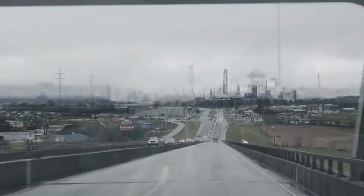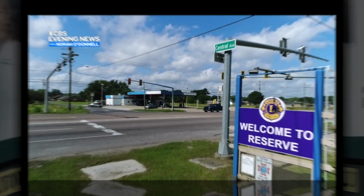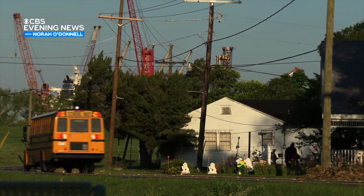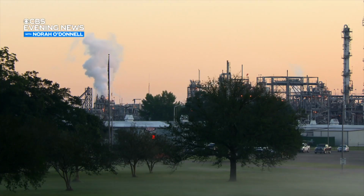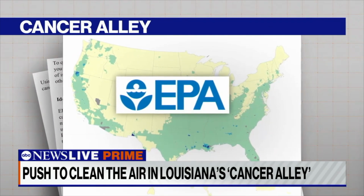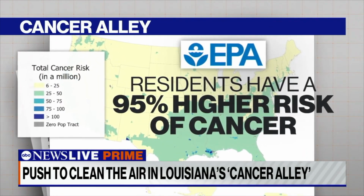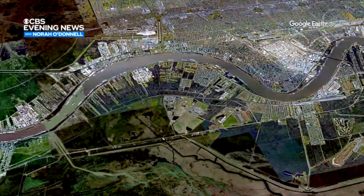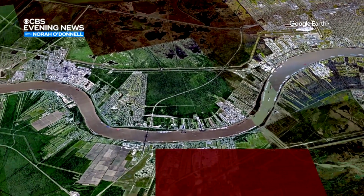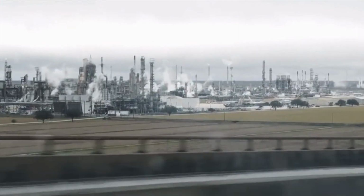That's some heavy lifting. But did you know that there's also a dark side to this port's history? The port is part of a section of the Mississippi River known as Cancer Alley. Life in Reserve, Louisiana, a town of 10,000, the Environmental Protection Agency says has some of the most toxic air in America. According to the EPA, folks that live across most of Cancer Alley have a 95% higher risk of cancer from air pollution than the rest of America. More than 100 petrochemical plants and refineries dot this corridor between New Orleans and Baton Rouge. The EPA says the cancer risk here is almost 50 times the national average.